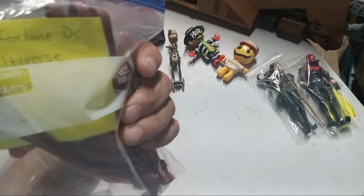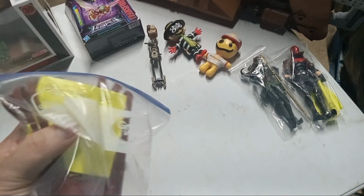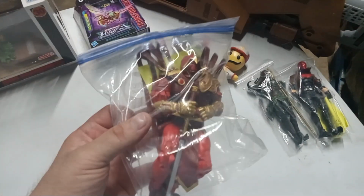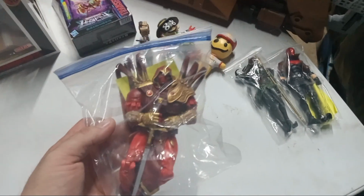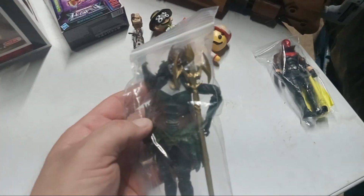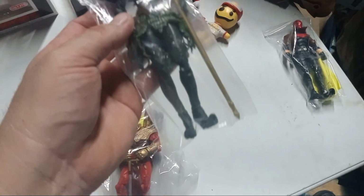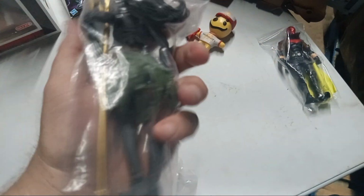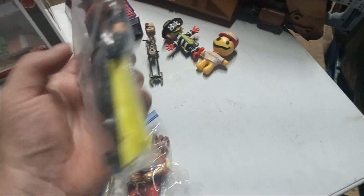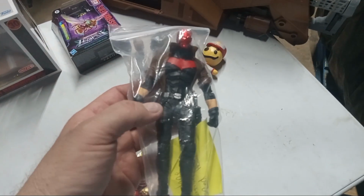As DC, you got it all written down. I don't even know what it is. Batman, McFarlane, Multiverse Batman figure. And this figure, it could be like Batgirl or something. And Robin, which is Red Hood Robin. So that's kind of cool.